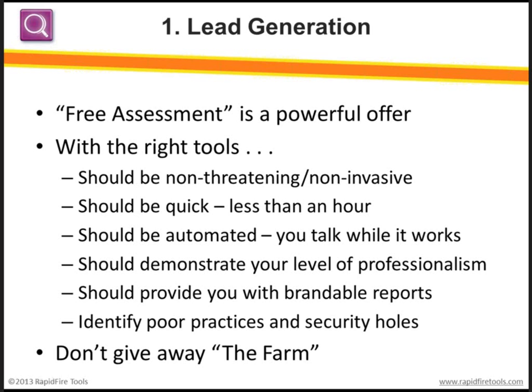The end result should be reports that present the information in a professional, really well-organized manner, and should be brandable by you with your information and your customer's name, so it looks like a report that you did for them, which of course it is. And again, you've got a chance to look under the hood. You're looking for a way to show that their IT is not being handled as well as it could be. Look for poor configurations, security risks, external vulnerabilities, XP, where they're going to need to migrate those.